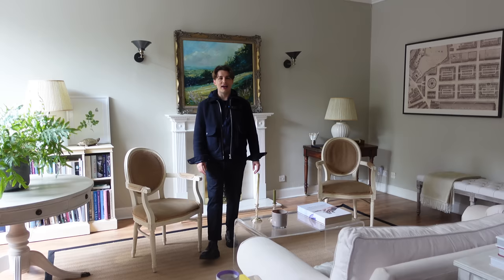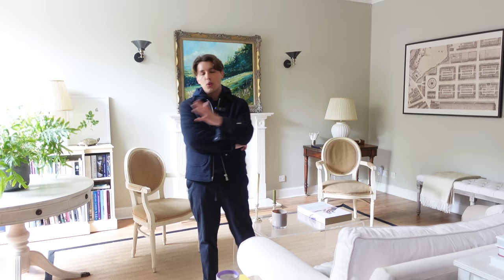So welcome back to my apartment here in Edinburgh, and regular viewers of this channel will recognise this room instantly, because it's the room that I spend most time in. And so the last time I did a tour of my whole apartment was the first week that I moved in here, which was just over 2 years ago.